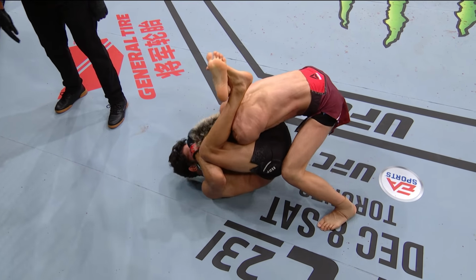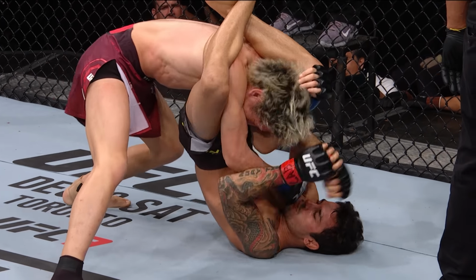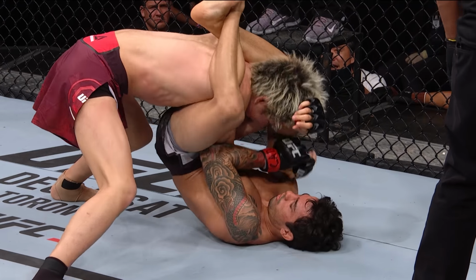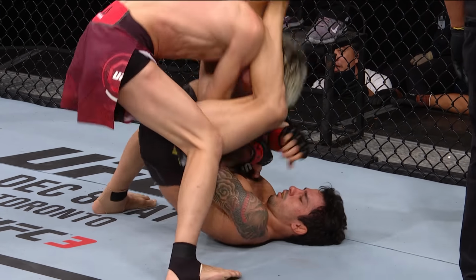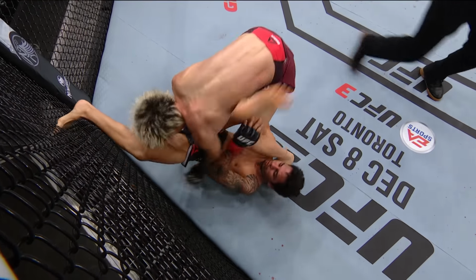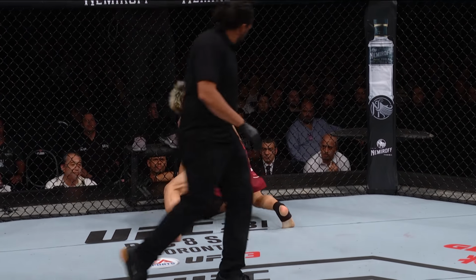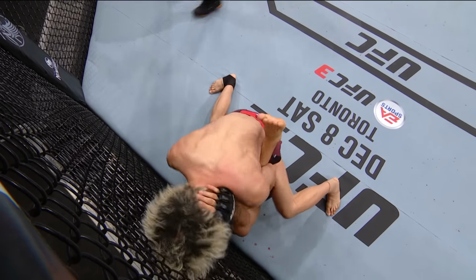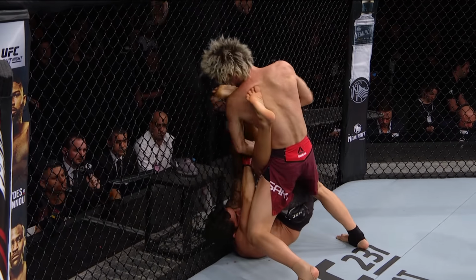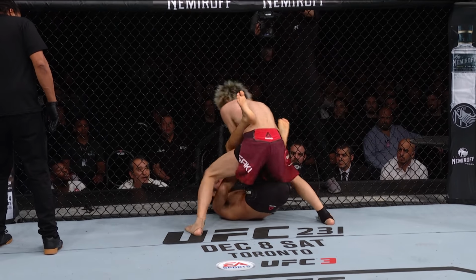Double armbar position. That means Pantoja can work either arm or go triangle if he can step over either arm. A lot of options here. You're Sasaki, this is one of those, okay, get your posture back and survive. A triangle finish is what got Pantoja the call to the Ultimate Fighter. And with that build, he's able to land ground and pound from really far out.